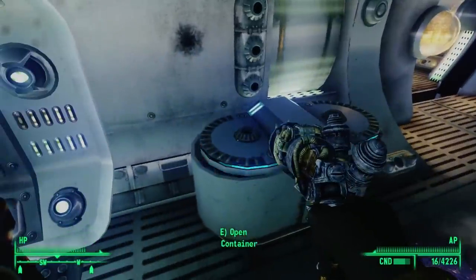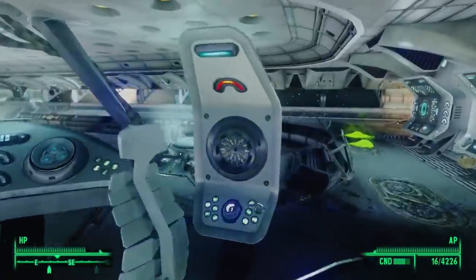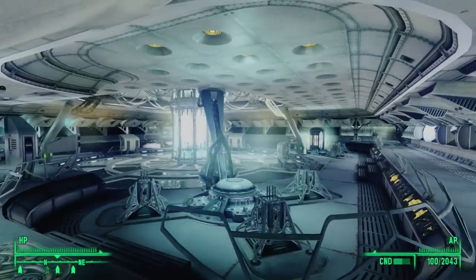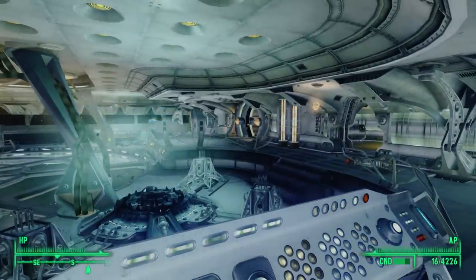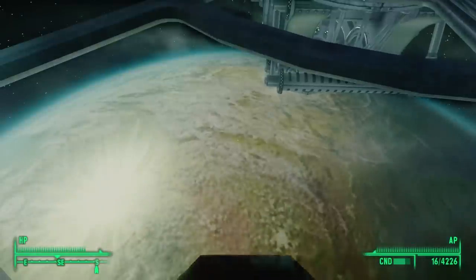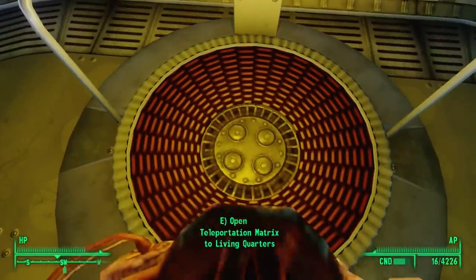While looting their corpses, we found a container on the ground to the southwest, and now we need to raise the final two death ray generator cores, and then flip their coolant switches to cause them to overheat and explode. With that, the job is done, and we can look out to Earth, knowing that we've protected her from this alien threat. To move forward, we head through the southwestern door and activate the teleportation matrix to the living quarters.